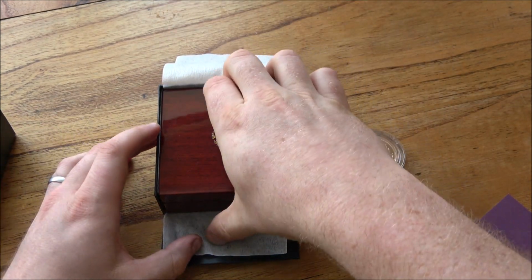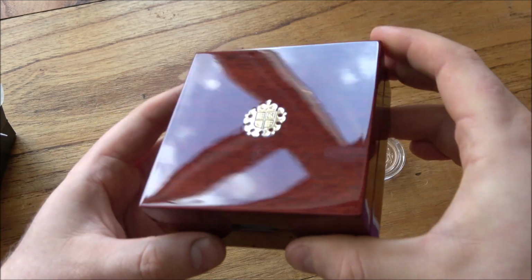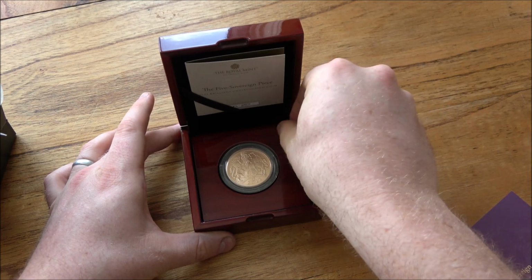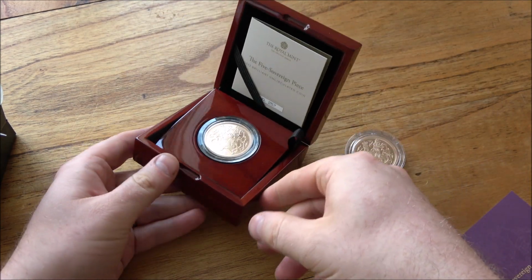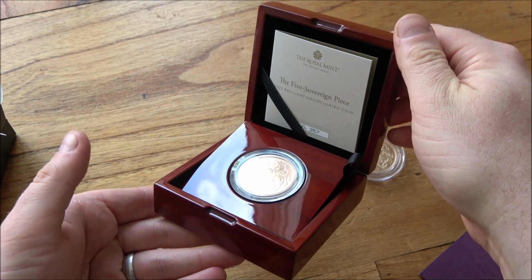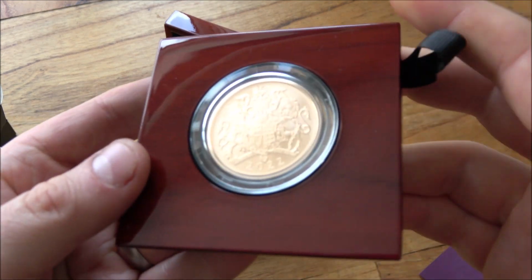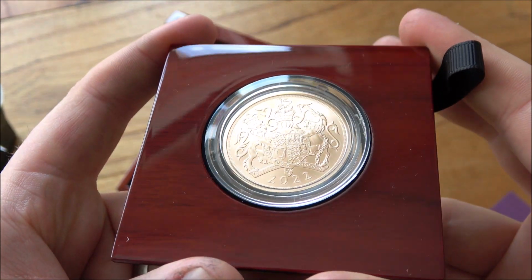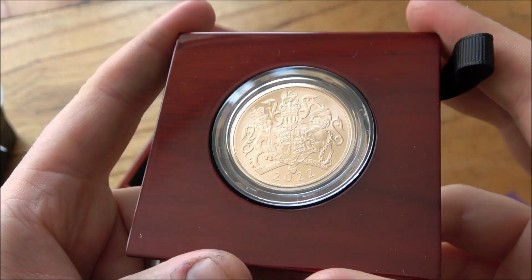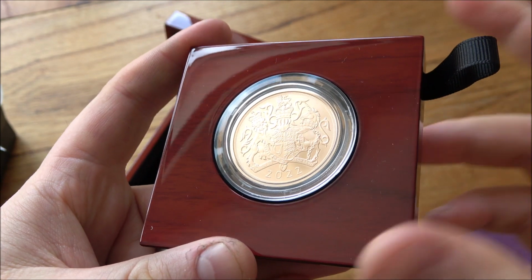Now we've got a little presentation box that we've all come to know and love from the Royal Mint, the little sort of mahogany gloss finish box. It's very pretty, very nice, and as with all of these boxes, you have the ability to stand it up with a little magnet, and you can have that presentation unit if you so wish to have it on your mantelpiece. Now, if you do that, you've got to factor in that you've got a £2,500 or £2,635 to be precise, gold coin sat out on your mantelpiece. But you know, some people perhaps like to have these things in a secure display case or something like that. So, you know, you can do with that as you will.